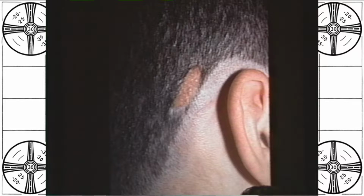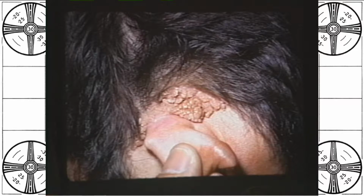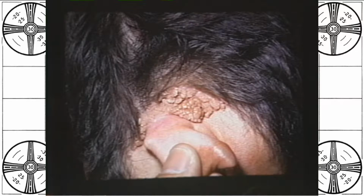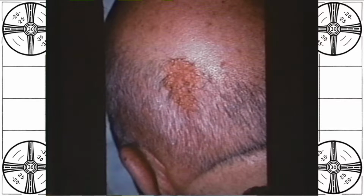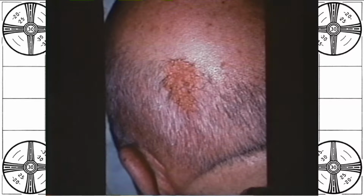At birth, you tend to see something that looks like this, a hairless yellow-orange plaque, a little bumpy on the surface. As the child gets a little bit older in young adulthood, you start to get this warty conglomeration over the top. And then, as the patient gets older, you start to get some changes in about 20% of these lesions. And what you wind up seeing, here is an elderly individual that has a basal cell carcinoma within it, and a more drastic example of the same thing.